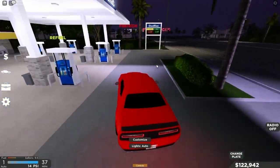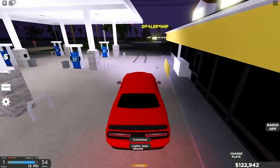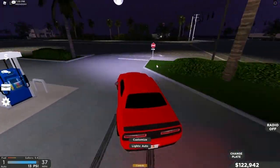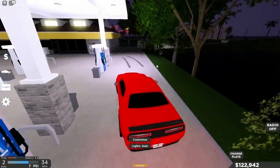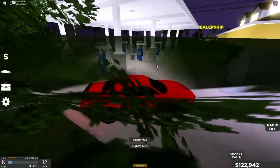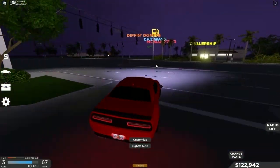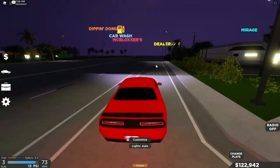But as you can see, like I said earlier, guys, this car kind of drifts easily because of its high acceleration. You can be in a turn and then hit the gas, and then you'll get into a slide a second later. But I think that's enough of the Dodge Challenger Demon. So now let's head back over to the start and get our next car.